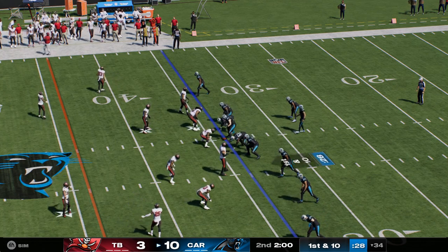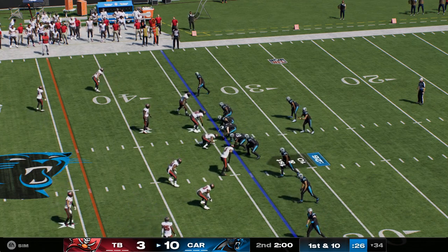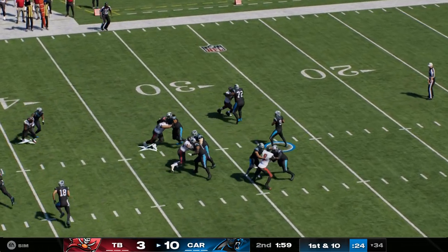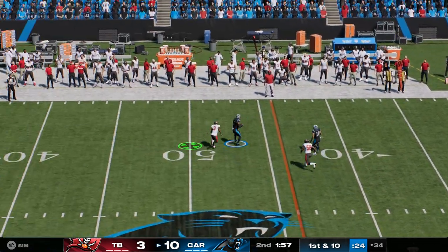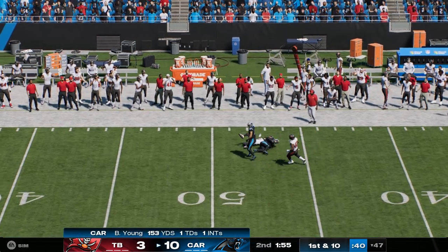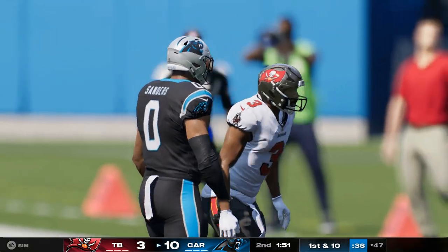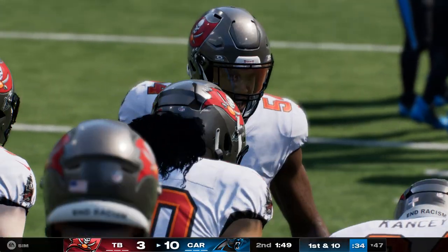From the 34 now, it's first and 10. From the gun, it's Young. Back to the right, caught by Sanders. And he's going to be brought down up past the 45.